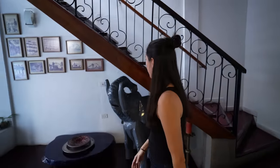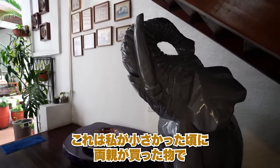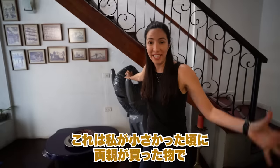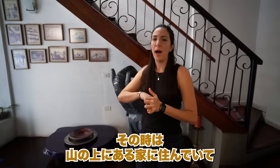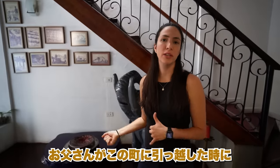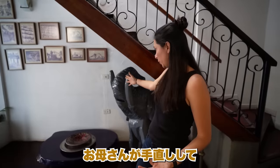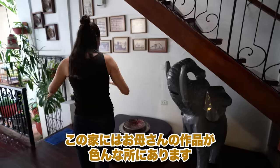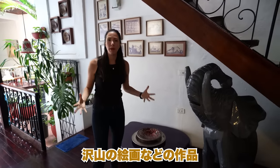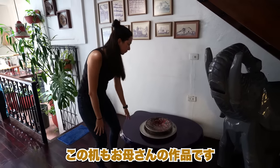Welcome. The first thing you can find here is this huge elephant. This was a piece that was bought by my parents a long, long time ago when I was a kid. We had it in this house up in the mountains where we grew up. And when my dad came here to live in the city, he brought it with him and my mom restored it. And now it's looking like this. Here you will find many pieces from my mom, many tables, many paintings from my mom. They're all over the house. This table was also my mom's.